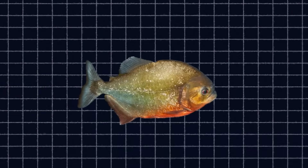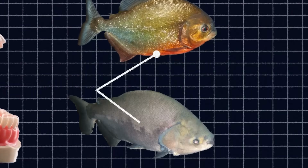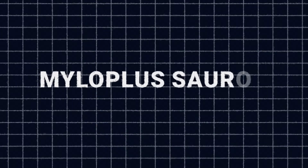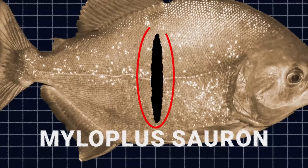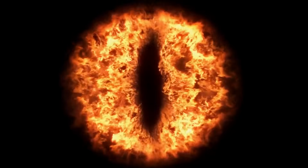This fish is a relative of the terrifying piranha, with a plant-based diet and human-like teeth. It was named Myloplus sauron because of a bold vertical black mark on its side, which reminded researchers of the fiery eye symbol of the villain Sauron from Tolkien's epic saga.